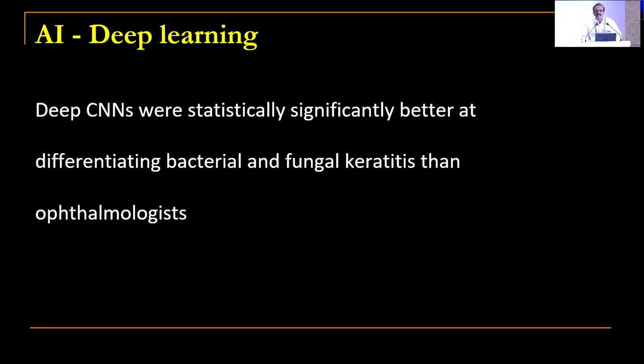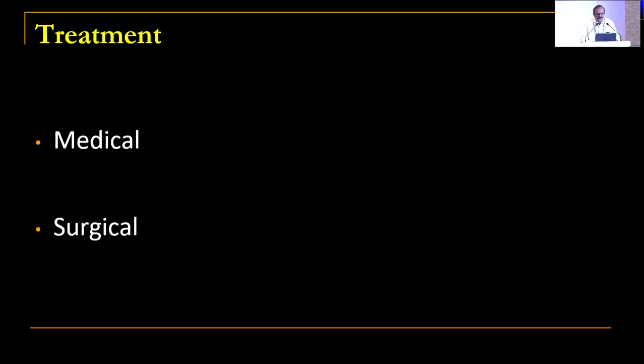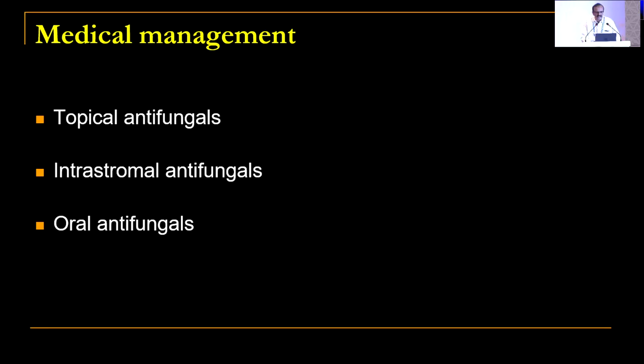Maybe it may be just adapted with your slit lamp. Maybe it will be adapted with a very simple instrument, so that it is not complicated stuff we are talking about. Maybe it may be just with your mobile phone itself, which may give a differentiation of bacteria and fungi much better than a clinician. So we finished the diagnosis. How about the management? The treatment is medical and surgical.